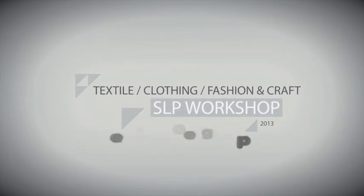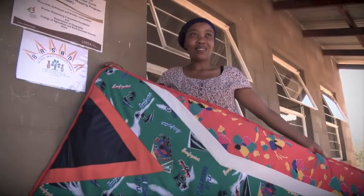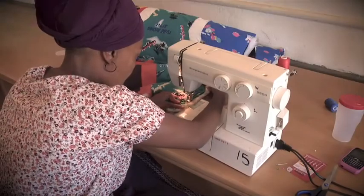Beading and sewing workshops were developed to enhance the community and fine-tune existing crafts and sewing skills to enable the crafters and sewers in their development of marketable income-generating products.